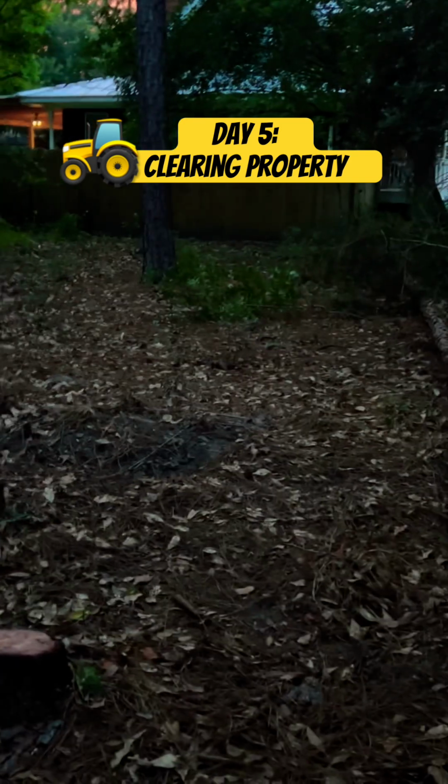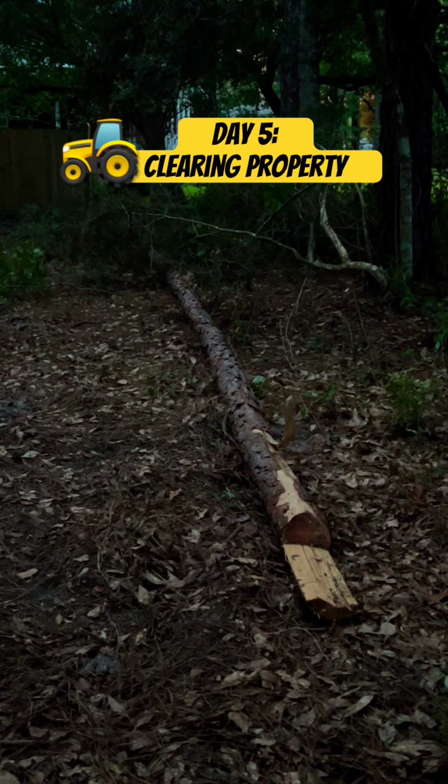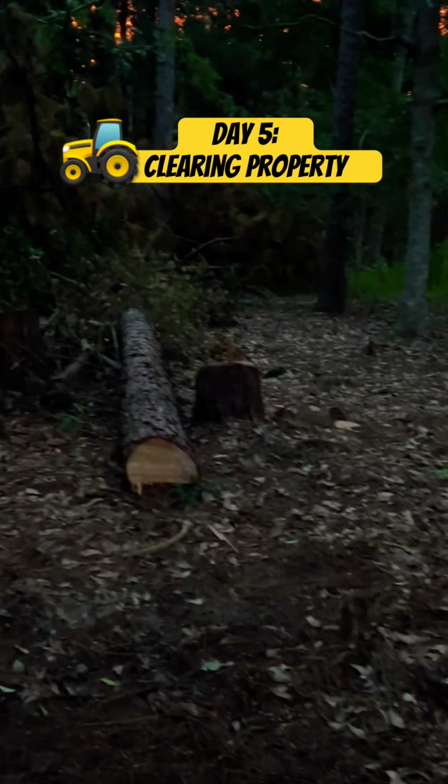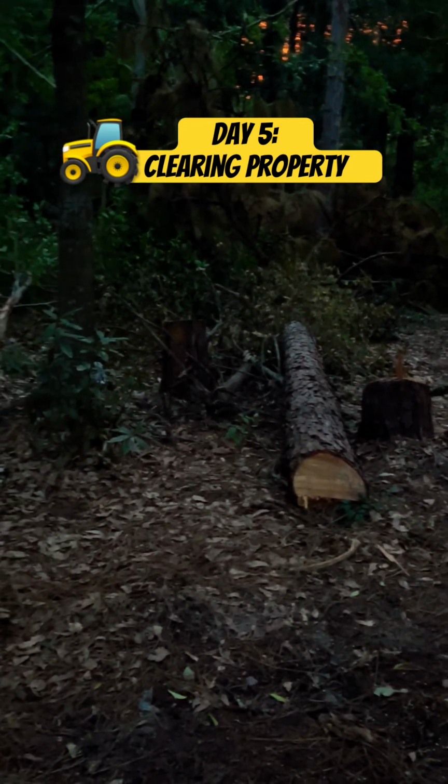But anyway, I took that stuff out and let it burn, and the reason being is because it burns really well, but then also it may have kept down the leaves. Now, with that being said, as you can see, a bunch of stuff over here is still covered in leaves.